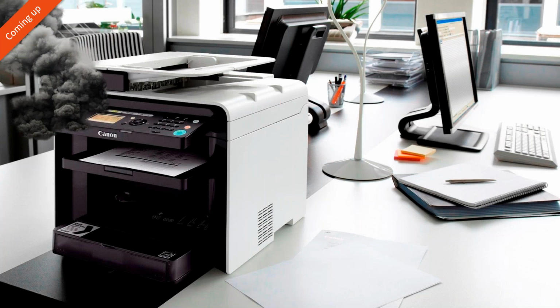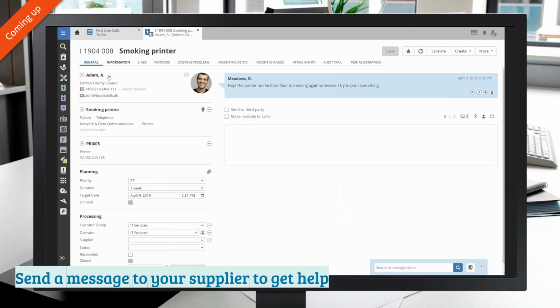They have a really nice office, but the printer tends to smoke quite a bit. So in this case, there's smoke coming from the printer, and one of the employees decides to log a call for this. What is the case? Because these printers are smoking quite often, they have a supplier to take care of their printers. So what you see is the call from Mr. Adam about the printer that's smoking again.